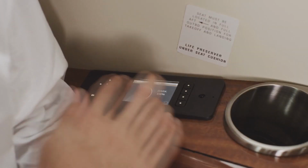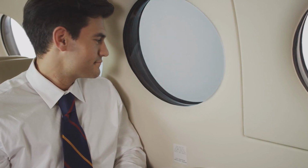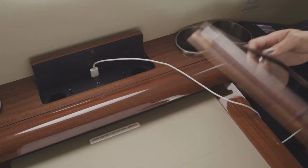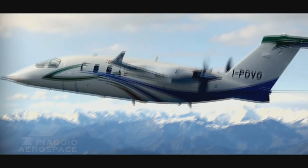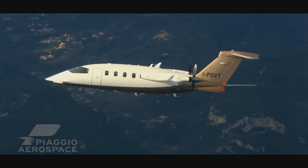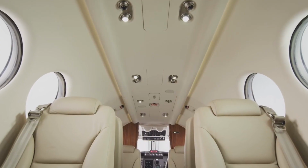Now let's talk about how much runway length these aircraft need. The King Air 350i needs 3,350 feet of runway to take off and 2,692 feet of runway to land. The Piaggio P180 Avanti EVO needs 3,196 feet to take off and 3,282 feet of runway to land, and that's with no reverse thrust. Onto the payload.